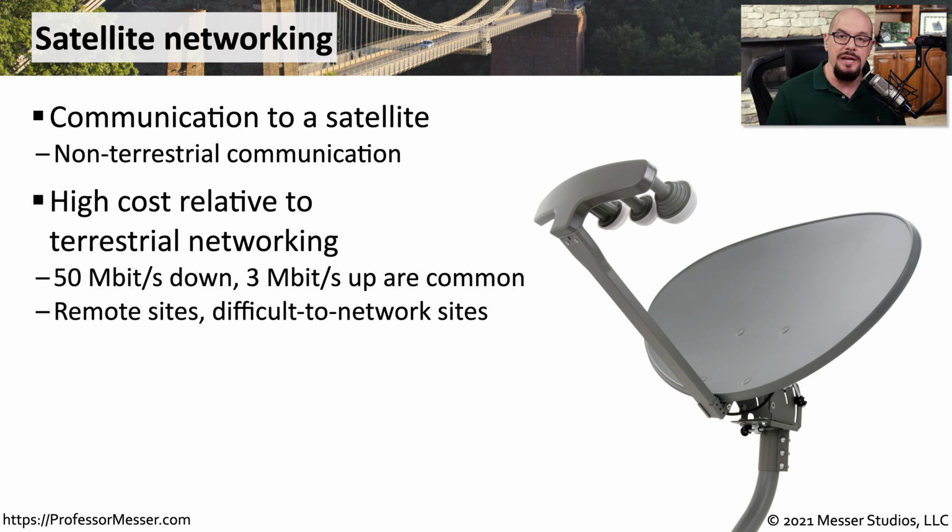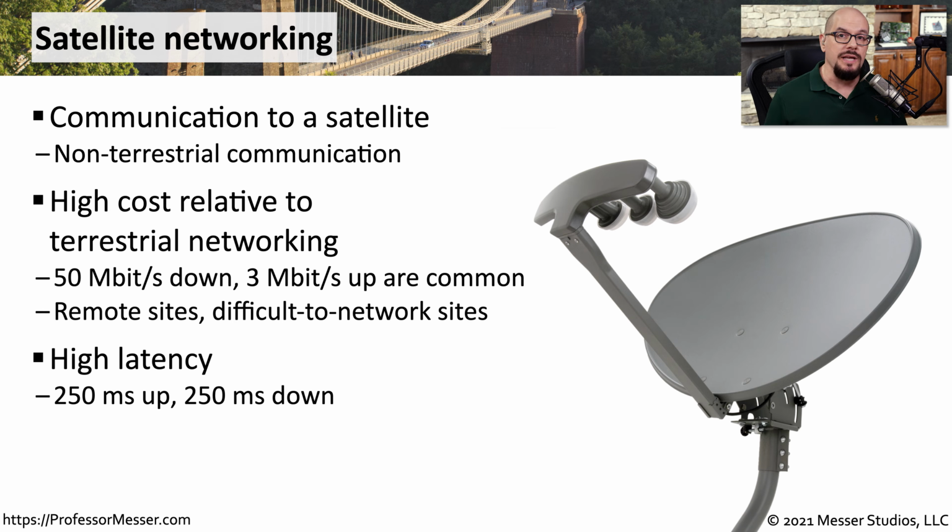We're seeing some changes with this technology. As Starlink is being rolled out, we're seeing those speeds beginning to increase, and you may see that satellite networking becomes much more common in the future. If you have a remote site or a site that has no other option for connectivity to the internet, satellite networking may be the perfect solution.